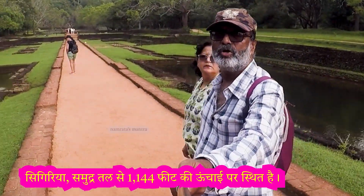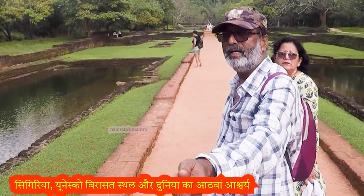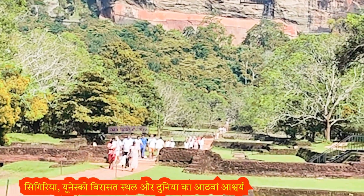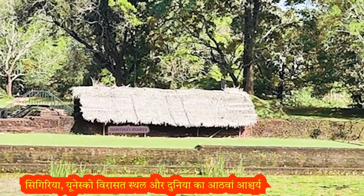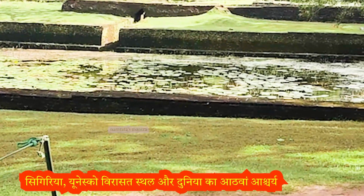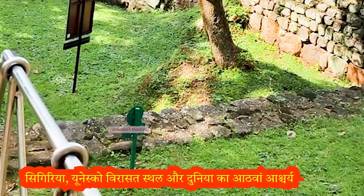In front of the rock, this is the fountain garden. You can see the water around and ancient remains. Sigiriya rock itself is a lava plug left over from an ancient, long extinct volcano. Not only that, this archaeological complex of Sigiriya is identified as Golden Lanka of Demon King Ravana.